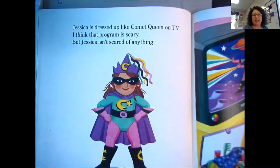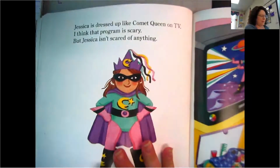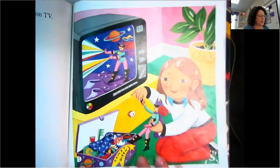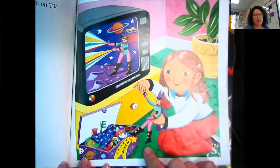Jessica is dressed up like Comet Queen on TV. I think that program is scary, but Jessica isn't scared of anything. Dun, dun, dun, dun, Jessica! That's not a real show, but there she is. Yep. She's got a whole box of Comet Queen clothes there, kind of like a Barbie doll, I guess.